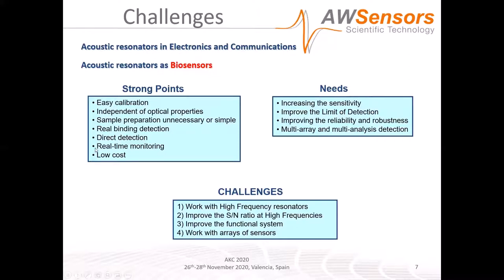Sample preparation is unnecessary or simple. Direct and real binding detection is possible. We're working with them. Also, real-time monitoring is possible, and they are low cost in principle.